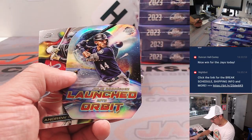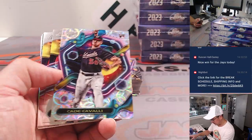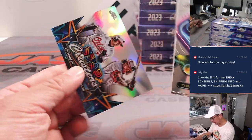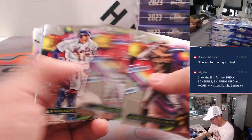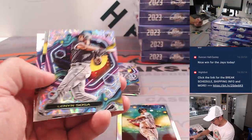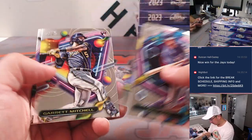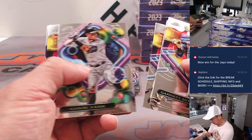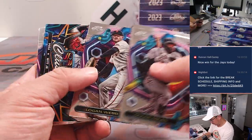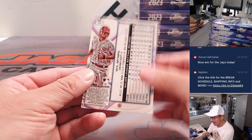This is definitely a fun break because of all the parallels and shorter printed cards that you can chase, again with autos not being guaranteed a box. We got Rafael Devers, Starry Night. This is not really a rookie card, but still a good-looking card there. It's Josh Young. And Will Myers is our last card here.